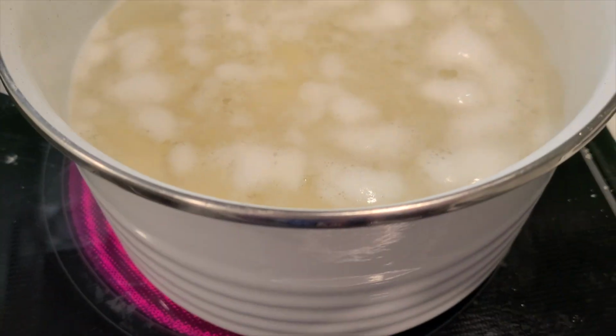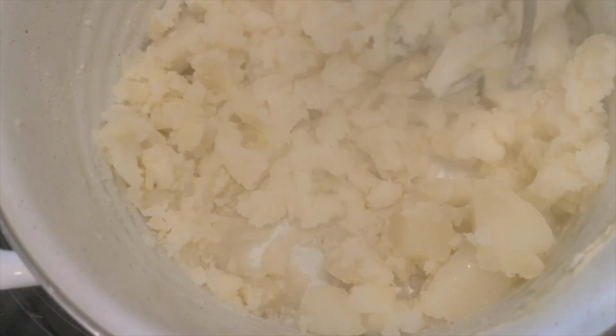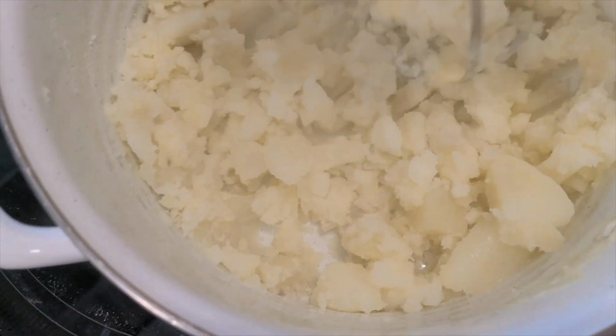You may hear some boiling sounds. That's because I have potatoes boiling so I can make mashed potatoes. Once I'm done with the stuffing dish, the last thing that's left is gravy, which will be used as a topper for both the stuffing and obviously the mashed potatoes and all the yummiest things.